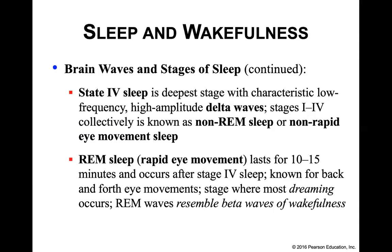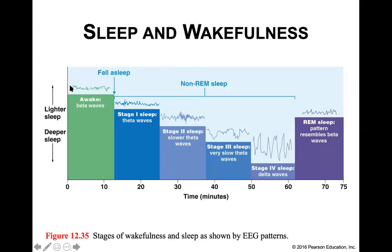REM sleep, which is rapid eye movement, lasts for about 10 to 15 minutes and occurs after stage 4 sleep. This is known for back and forth eye movements, and is the stage where most dreaming occurs. REM waves resemble beta waves of wakefulness. So here you can see the waves that we see when we're awake. These are beta waves. Stage 1, drowsiness. Stage 2, slower theta waves. Stage 3, very slow theta waves. Stage 4, delta waves. And then REM sleep as we're coming back out.